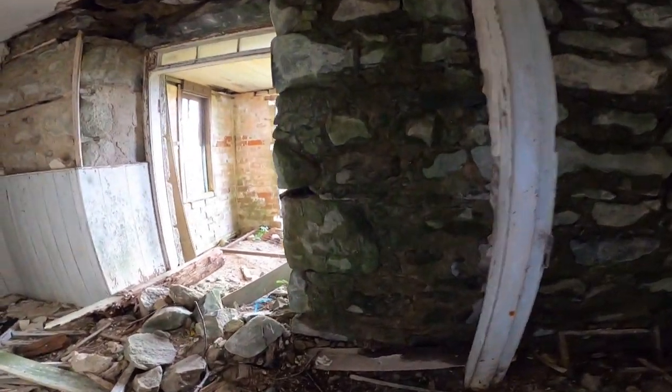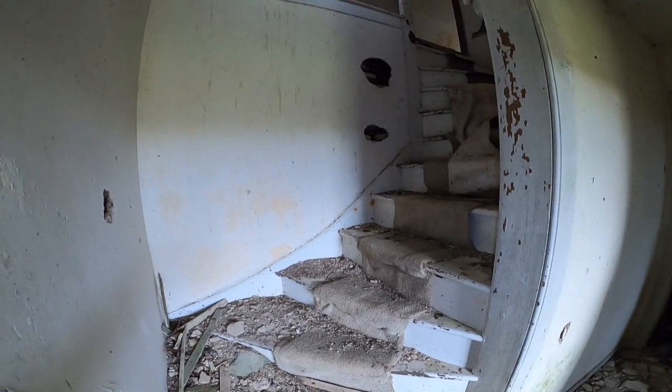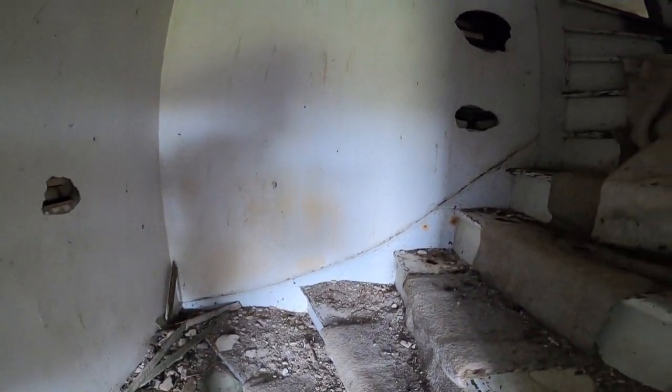Alright, let's carefully make our way through, every footstep in a house like this. You have to be so careful. There's no point in even going up the stairs because they're so unsafe.